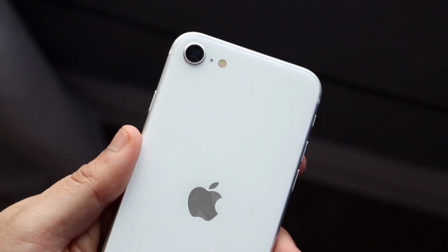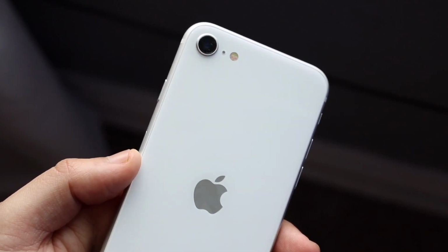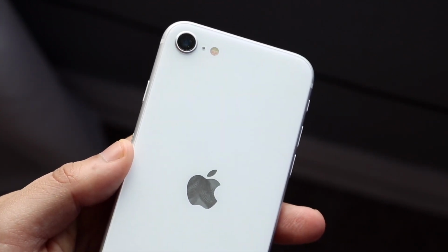Really good thing about this phone, which is the camera. For a budget tier phone, I'll definitely tell you this thing doesn't have the most amount of lenses. It doesn't have the best front facing camera, but I do think for the majority of things you're going to do with it, it's actually a solid contender for one of the better budget phone cameras.